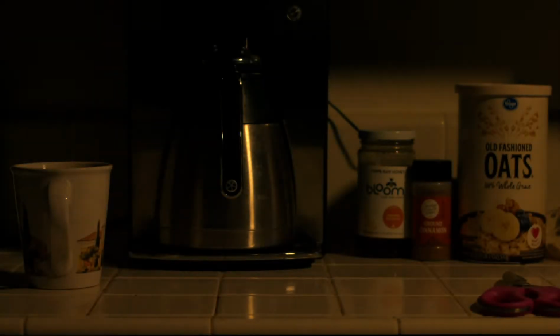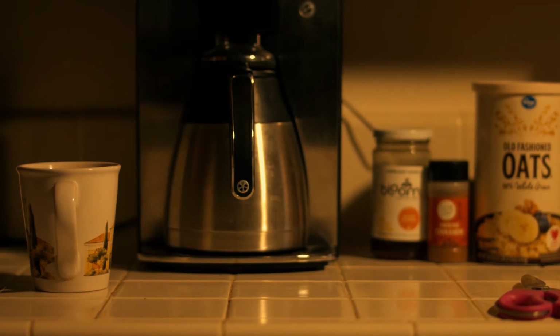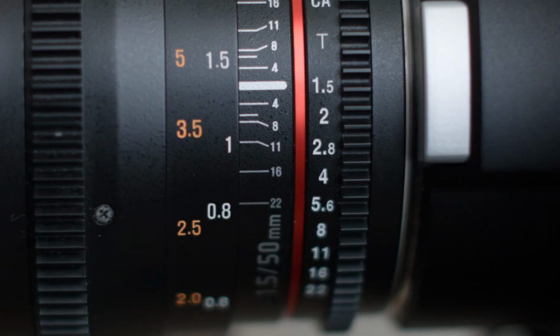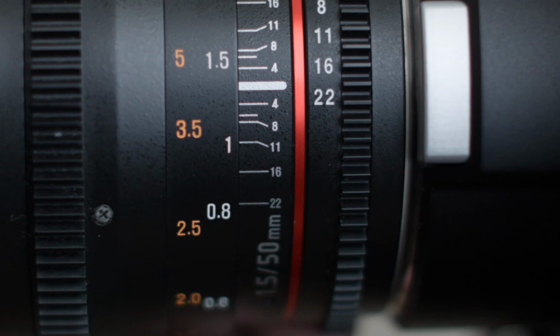You can see that it's the iris being adjusted by how the background elements in the right side of the frame get softer as the shot lightens and the iris opens. For this reason, cinema lenses will not have click stops on the iris control so that the aperture can be opened and closed smoothly during a given shot.